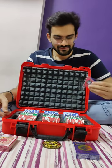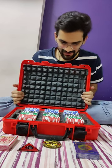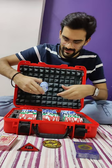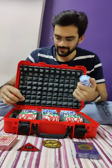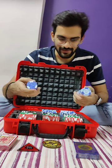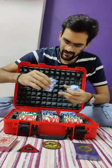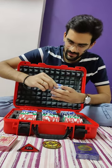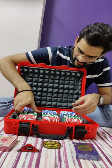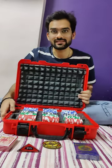Dealer and All In. So this is fully protected with foam, so the chips are safe, and the chips are of premium quality, just like you find in casinos, made of plastic. And there are in total 5 denominations: 10, 50, 100, 500 and 1000, in all 300 coins.